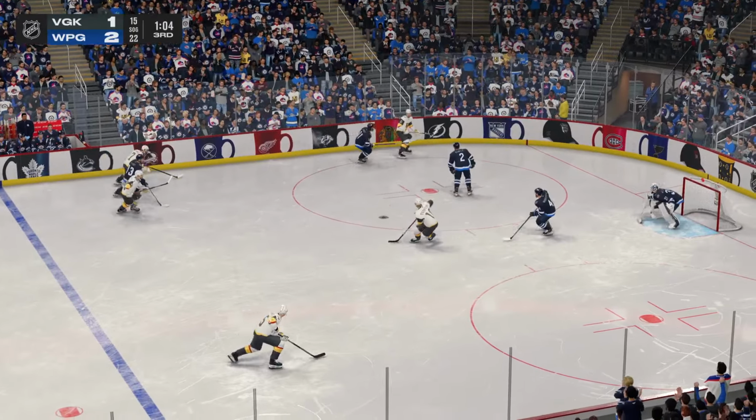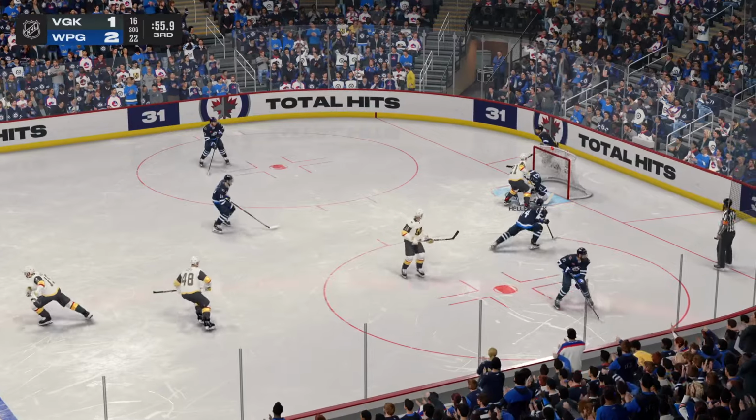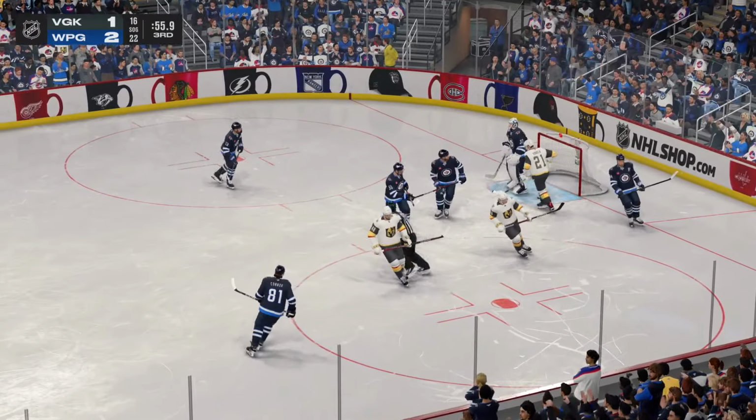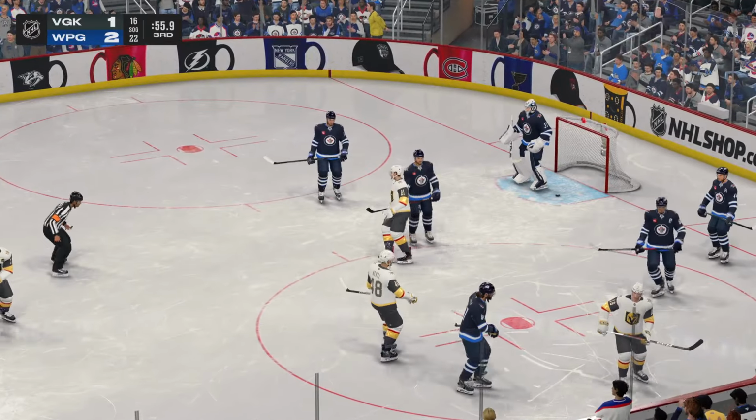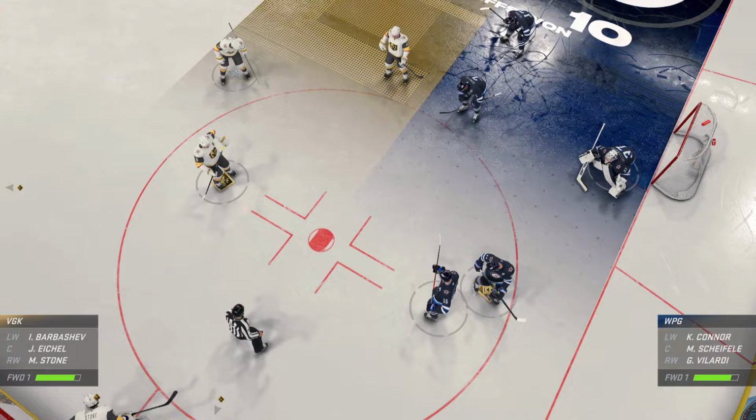Great use of the twig as he pokes that one away. Here's a chance. Big save by the goaltender watching that one. He reads this play perfectly, James. He gets tight to the shooter. There's no room to put it by him. Late goings of this period. It's 2-1.